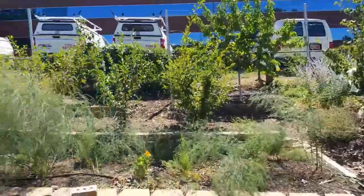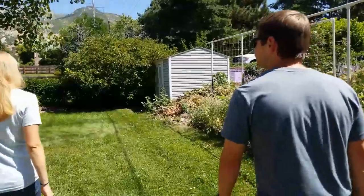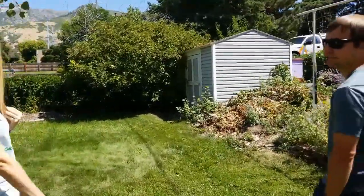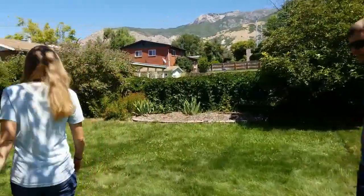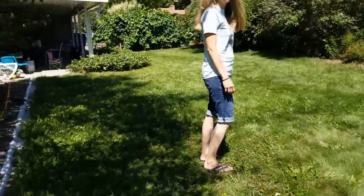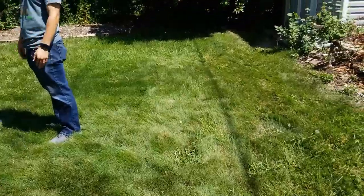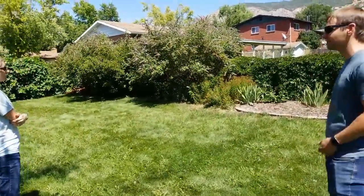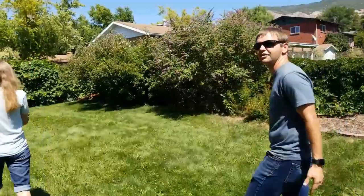Okay, so let's go around and see what else you have here. So this grass is kind of last man standing. This is pretty much it for grass in our whole yard, and it's not in that good of shape. When we moved in six years ago, everything was grass. Each year we've taken out a chunk and foodscaped it basically. But this grass we like because we can play on it and there's a little bit of shade here.